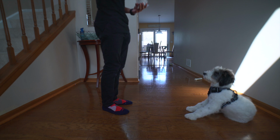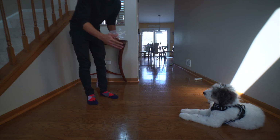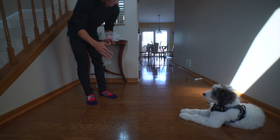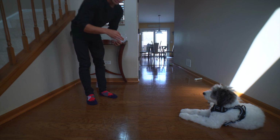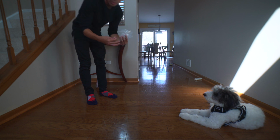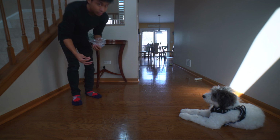Sit. Good boy. So I have him in a sit position. Like everything I do, sit is always one of the first things I have him do, just for consistency, so it's really embedded into his brain. And I can tell you, he sits all the time, which is awesome.